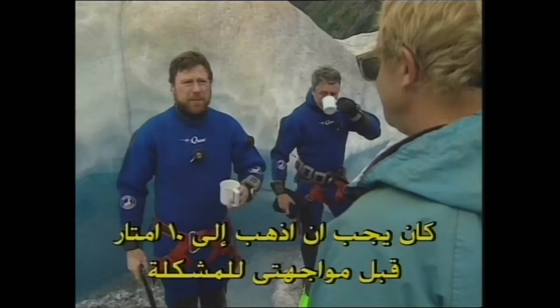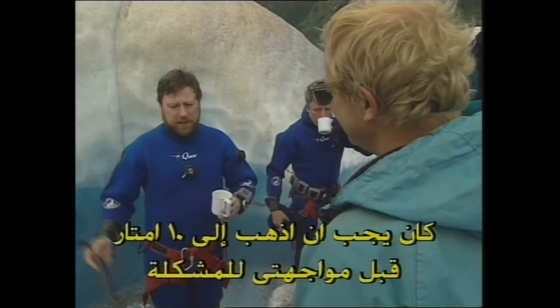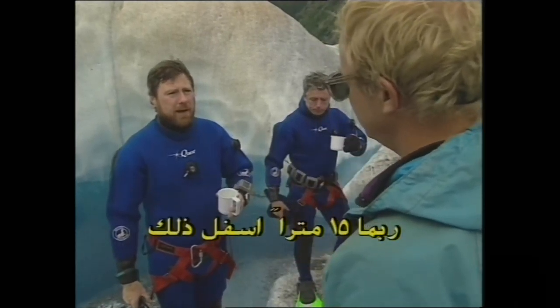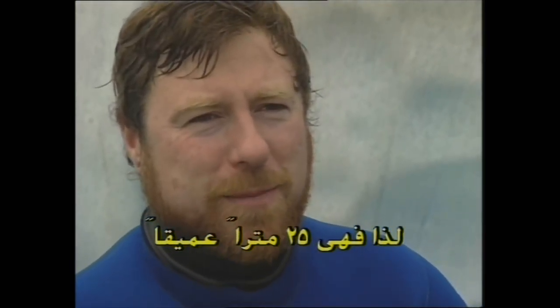It looks to go pretty deep. That's great. I only got to 10 metres before I had my problem, but I could see probably another 10, maybe 15 metres down below that. So it's a good 25 metres deep. We'll just thaw ourselves out a bit. Yeah. Take two, see if we can do water.